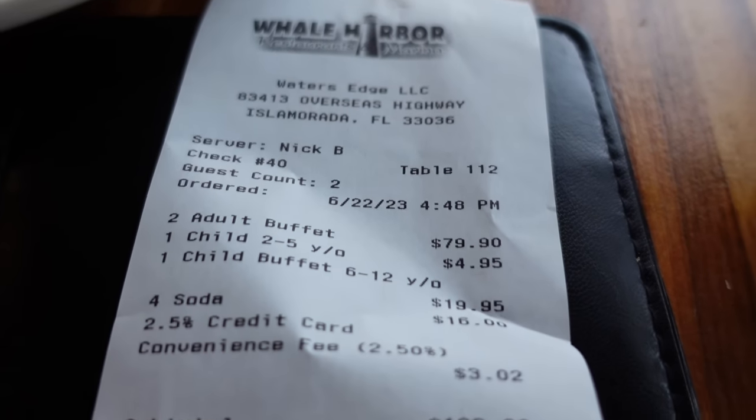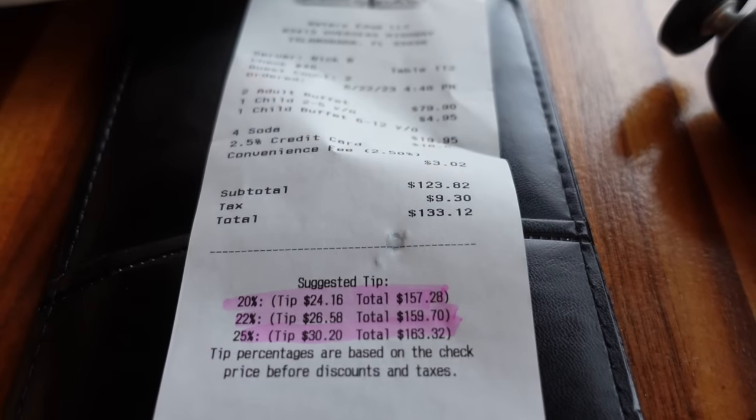I really like this place. If you like seafood, definitely come by and check this place out. All together, our meal came out to be $133.12. And with tip, it came out to be $163.32, which is not bad at all. I enjoy it, my wife enjoy it, my kid enjoy it. So if we happen to come back to Key West again, we will definitely be back here.